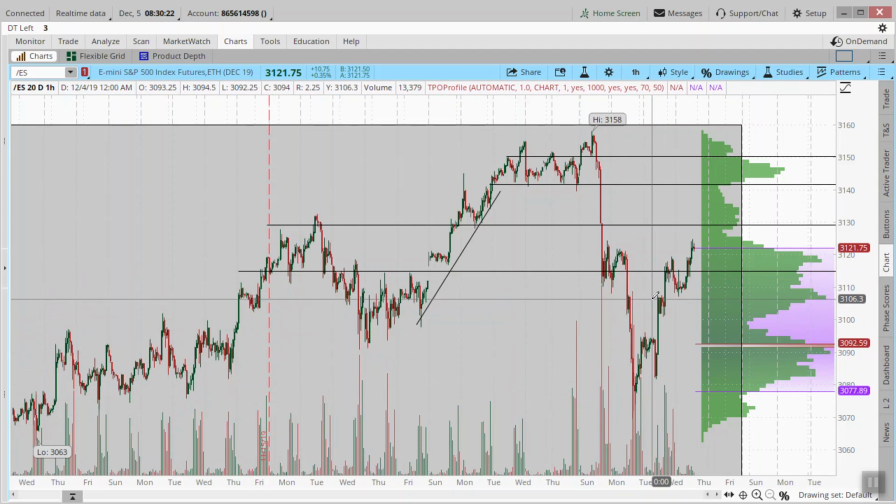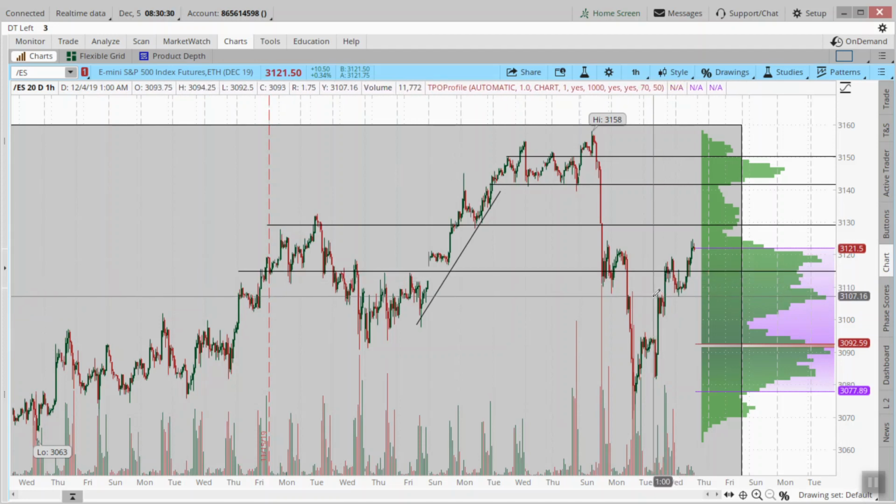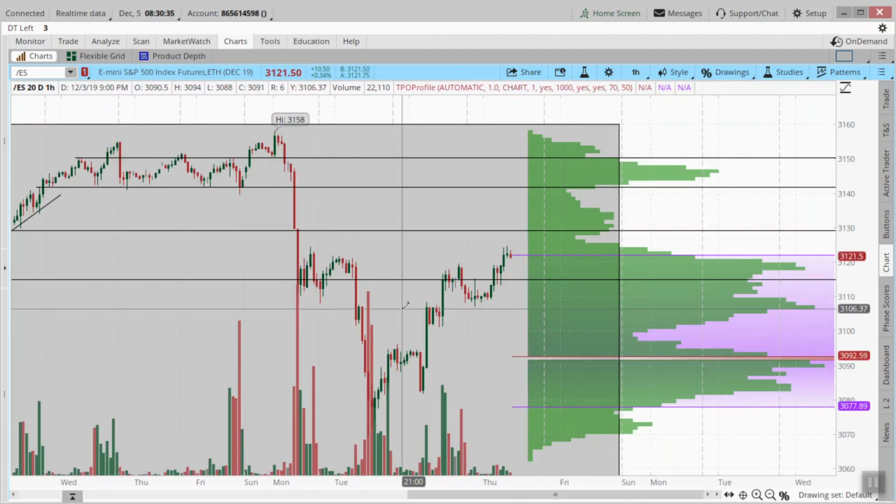I had a note of concern yesterday because pre-market we were not able to at least get up to this 3112 to 3115 level based on the aggression of buying demand. So let's see how things turned out.